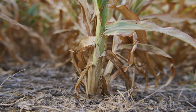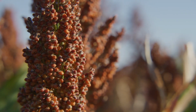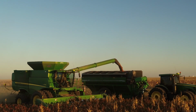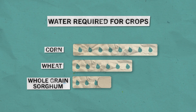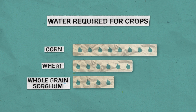Sorghum grows in the ground, like corn or wheat. Maybe you've seen these crops growing around where you live. Sorghum farmers plant seeds in the spring and harvest the grain in the fall. One of the best parts about sorghum is it's super sustainable and environmentally friendly. First, it uses less water than similar crops. That's important because we need water to grow our food, but we also need to conserve it.